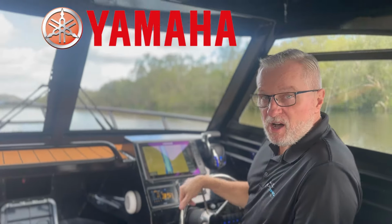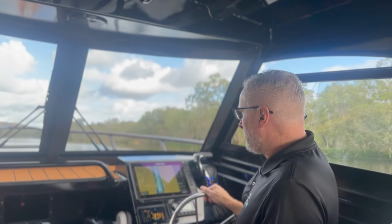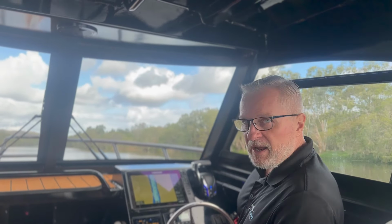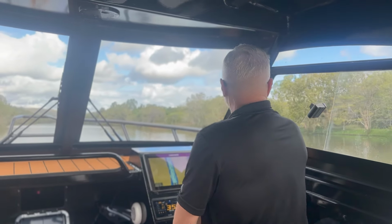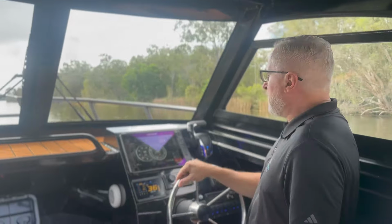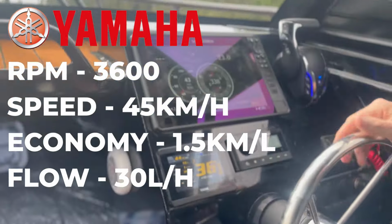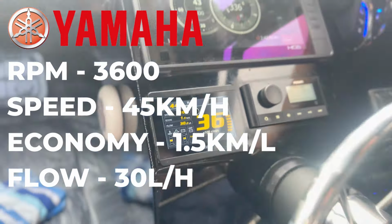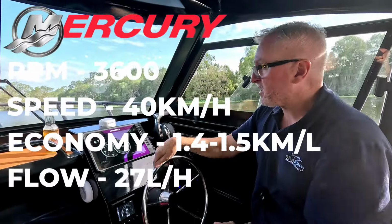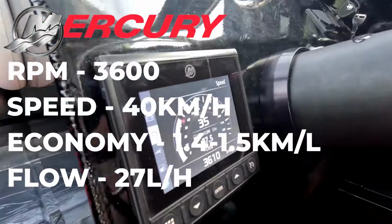It's still at 1.5 kilometres per litre, about 45 k an hour. It's the end of our run. Next one we'll get it up to 3,600. 3,600 RPM, fair bit of trim, 45 kilometres an hour, using 1.5, so still really good fuel economy there. 3,600, we're going to take it up to 3,800 now. So 3,600 RPM, about 40 kilometres an hour.